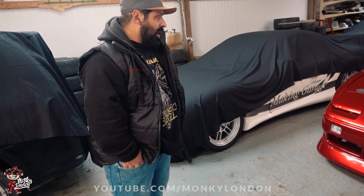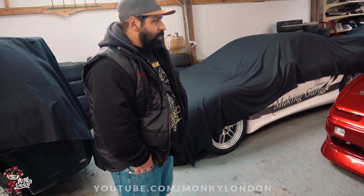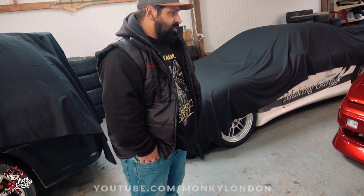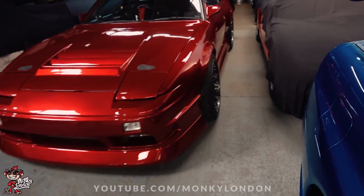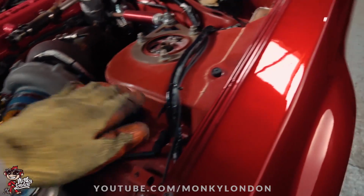Then it was bought by a lovely American chap living out in Japan, and he made it a bit more of a drift style car. 2.1, Tomei pistons, rods, drag cams, head, crazy, all that work. Big spec, yeah. It's about 500 horsepower at the moment. We have spotted the NOS, really clean actually, all the strut tops are lovely.